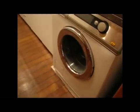Okay, cabin. This is the laundry room. There are two laundries, and there's also one in the back around the guest cabins.